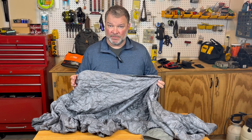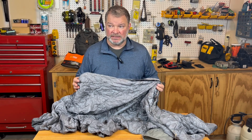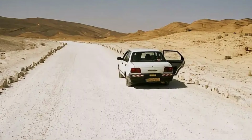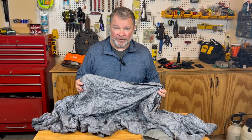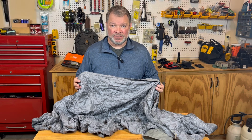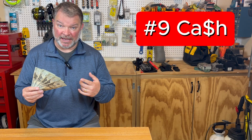Is it going to be nice, smooth blacktop? Is that blacktop 1,000 degrees because it's 108 degrees outside and you're in the middle of the desert? Is it raining and wet? Is it on a gravel road? And sometimes you just need to put down a little bit of protection between you and the ground so you can work safely. Number 9 is cold hard cash.